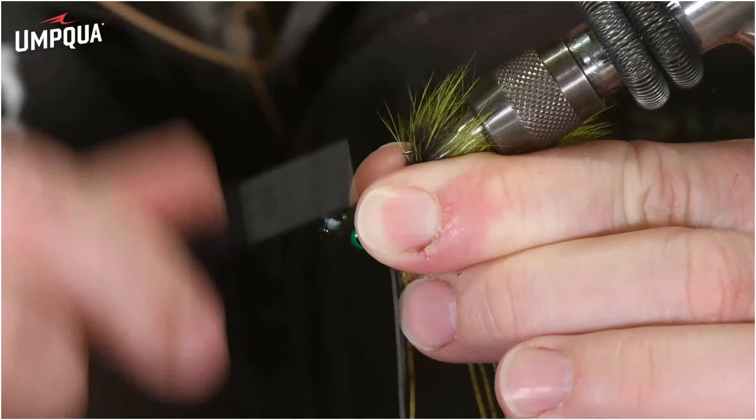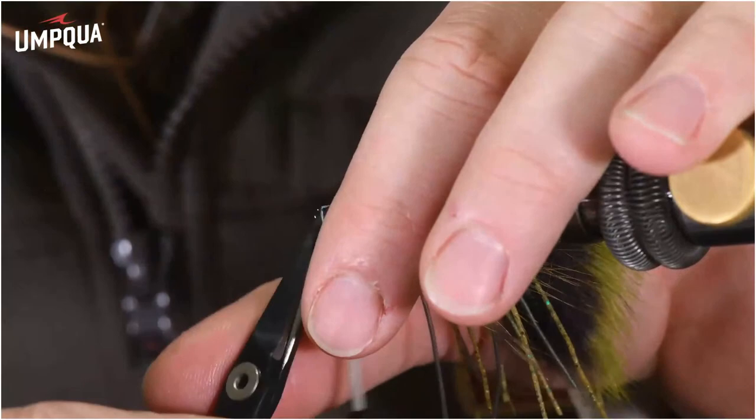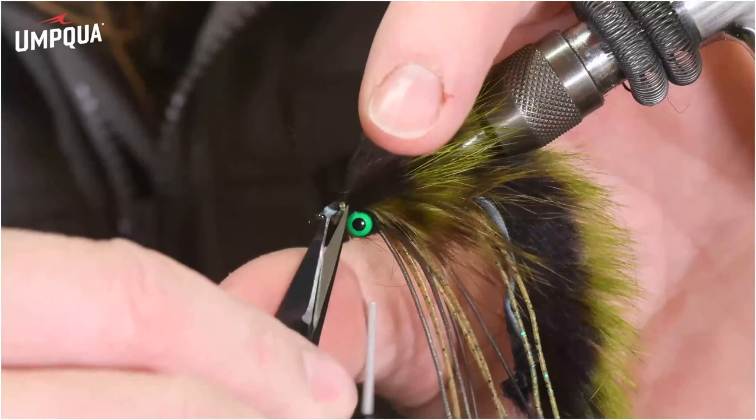Working your way back, get that how you want it. I'm going to come in here and trim that as close as I can get it. Cutting through that leather is a little hard. This is where sharp scissors are handy. And I'm not entirely sure that these are all that sharp, but that'll work.